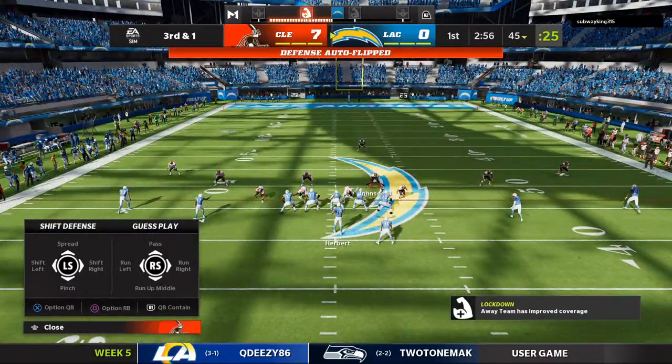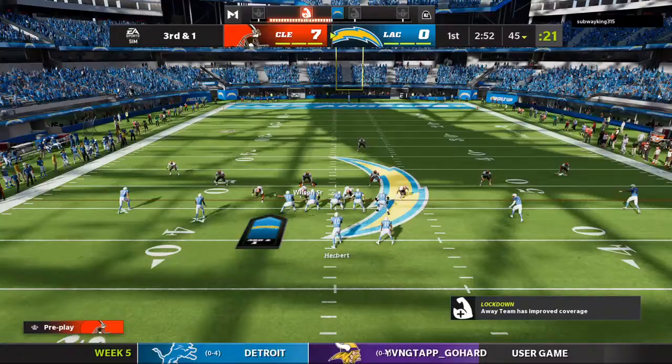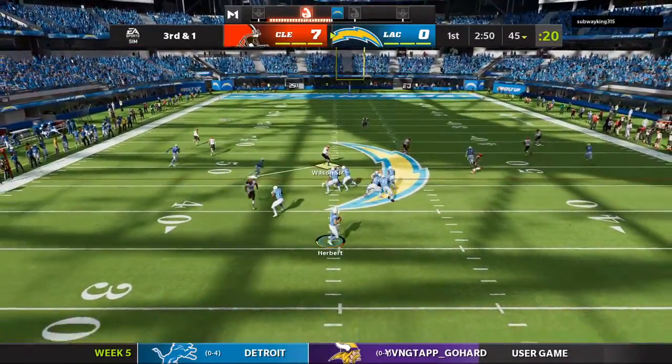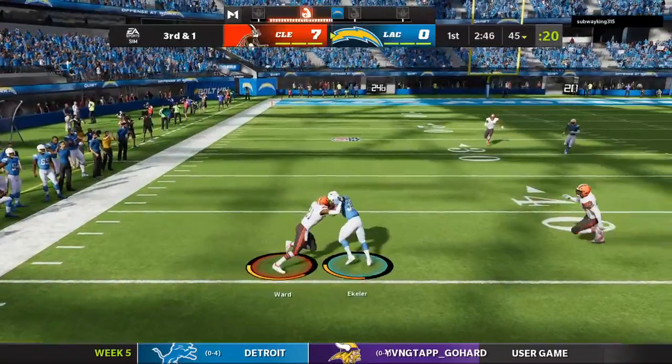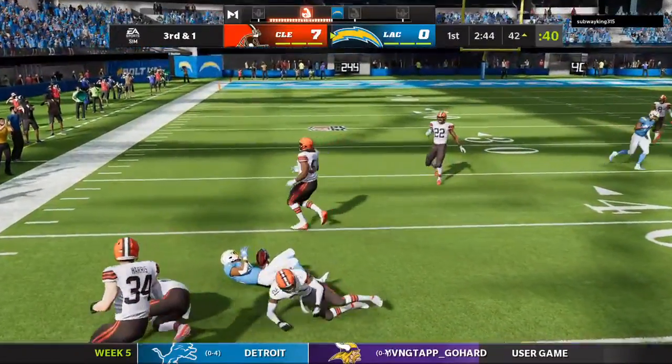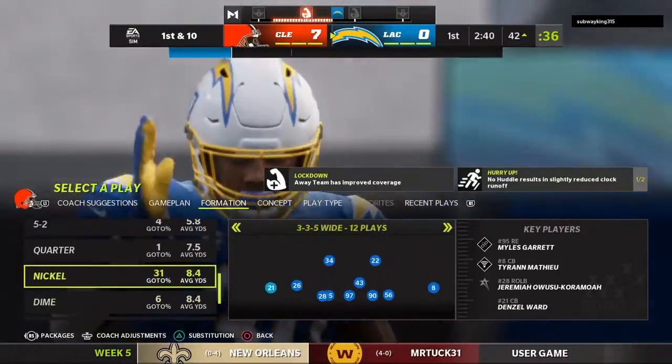And I see an extra defensive back on the field. Little surprise here on 3rd and 1. Now Herbert with it, looking to pass. That's complete to Austin Ekeler, the running back. And they're well past midfield, just a yard or 2 shy of the 40.